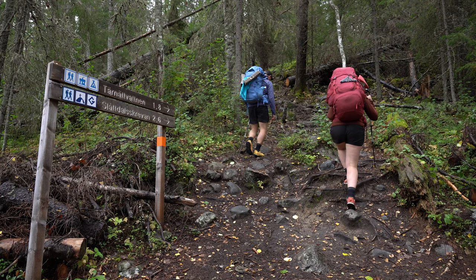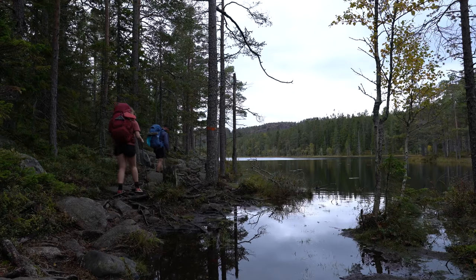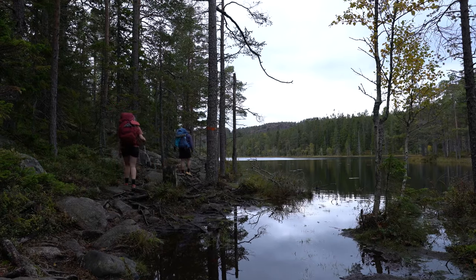The hike today was really beautiful though. We had a steep climb in the beginning. We passed a beautiful waterfall, a beautiful lake as well, and we absolutely saw nobody on the trail. We felt like we were the only ones there. So we spent the night here, and tomorrow is one of the highlights of the High Coast Trail, the beautiful cave with the rock walls on the side. So we're really looking forward to that. Now we're gonna spend the night here, have some nice dinner and a warm sleep.